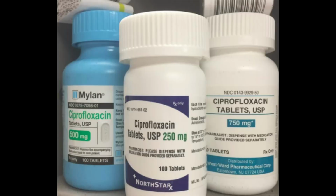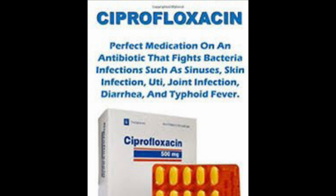Hi there. So let's go ahead and talk about our medication of choice today. Our medication of choice today is known as Ciprofloxacin. The brand name for Ciprofloxacin is CIPRO. This medication can be used for treatment of a wide range of infections such as chronic bronchitis. It can be used for bacterial meningitis, anthrax, pneumonia in patients who have HIV, typhoid, UTI, and skin infection, just a whole bunch of infections.